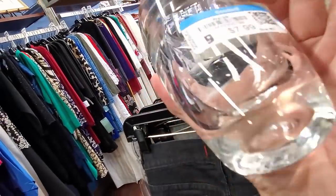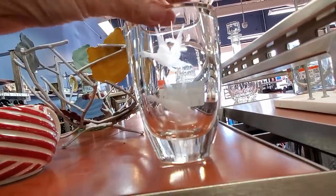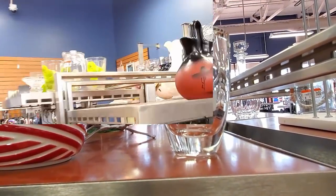This, I really, really believe is Orrefors. It is not signed like most Orrefors is, but it is absolutely the right style and shape and etching. And hey, it's got ducks. So I went ahead and I picked this up.